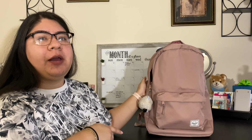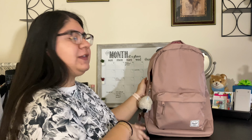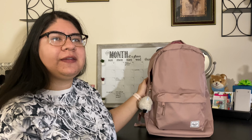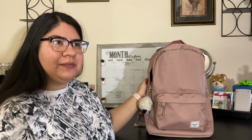It is brand new. I bought it for this semester since this is going to be my last year of school. I only have this spring semester and then fall semester, and I will be done, thankfully. So I decided to buy a new backpack because mine was very old. It was maybe like 6, 7 years old, maybe 6. So she was looking kind of rough.